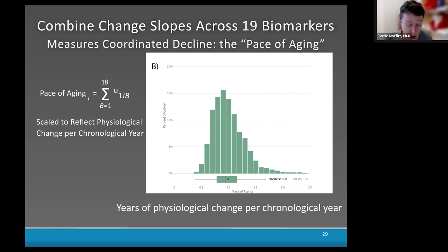The green histogram shows you the distribution of the pace of aging scores in the cohort. It's plotted in years of biological change per chronological year. On the left, you see there are some individuals who show almost no biological aging between age 26 and 45. They're the lucky few. They are remaining young. But on the right, you see that some of the cohort members have aged almost 2 years per chronological year over the 20 years that we followed their biomarkers.